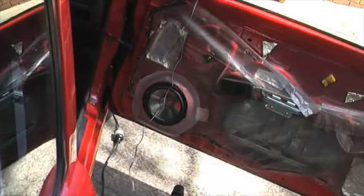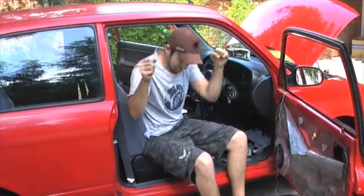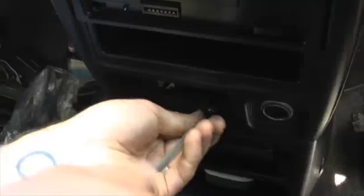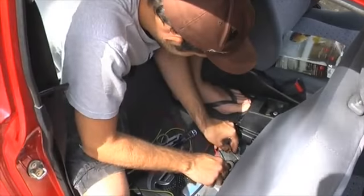Now the speakers are in and they're looking awesome, and Marty's pretty happy about it. So I get to work in the front installing the new CD player and plugging in the wiring loom that Marty soldered up. While I'm putting the front back together, Marty's in the back seat wiring up the sub, which is going under the seat, so you won't even know it's there.